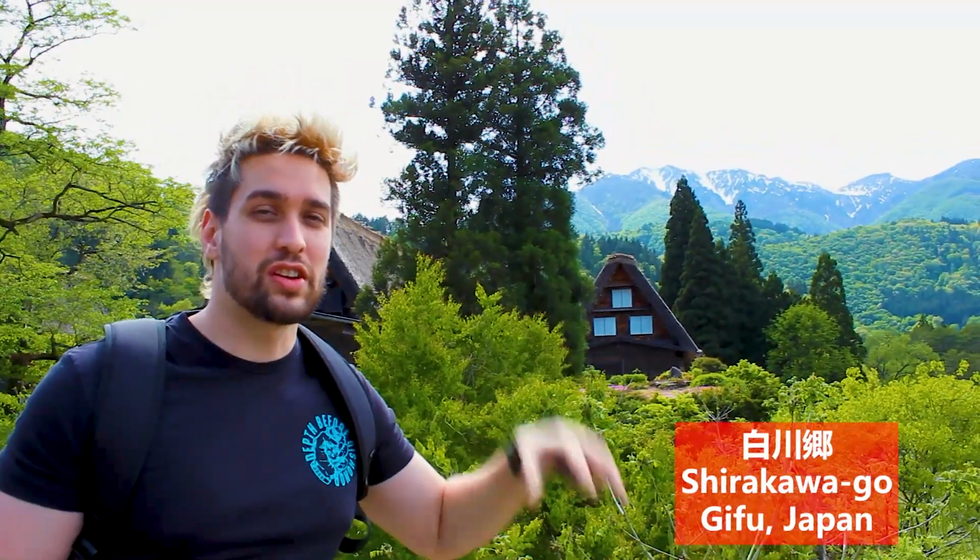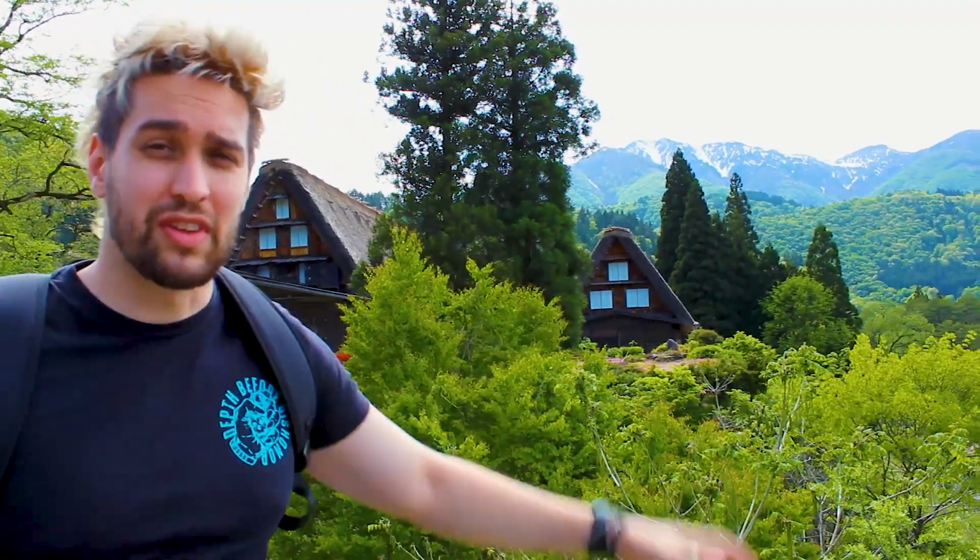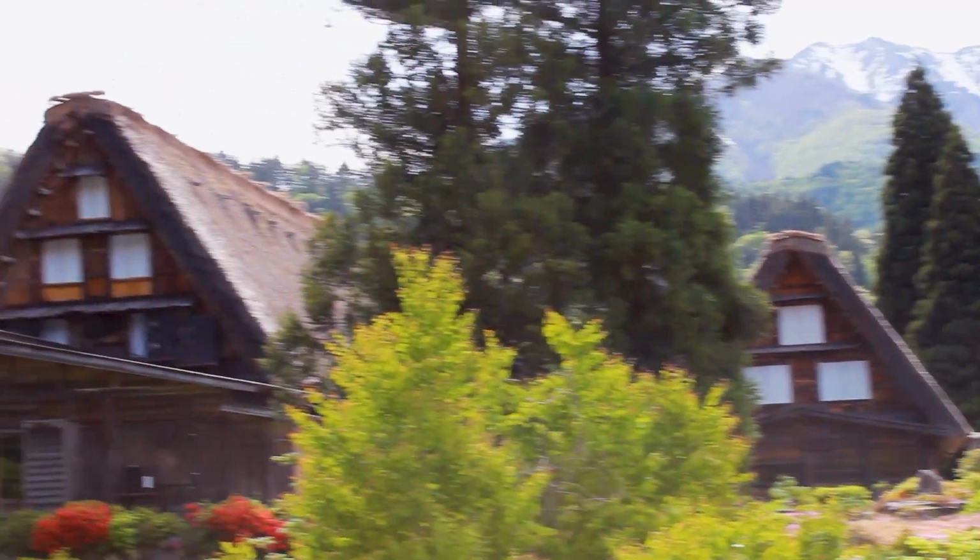Alright, so we just arrived in Gifu Prefecture and we're here in Shirakawa, which is the thatched roof village. It's a UNESCO World Heritage Site. You can see some of the thatched roofed houses behind me. We're gonna go check them out today.